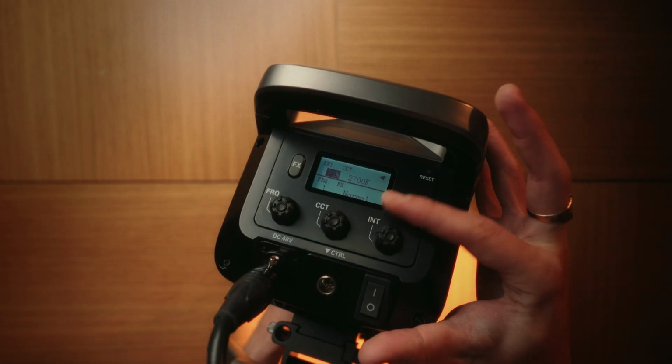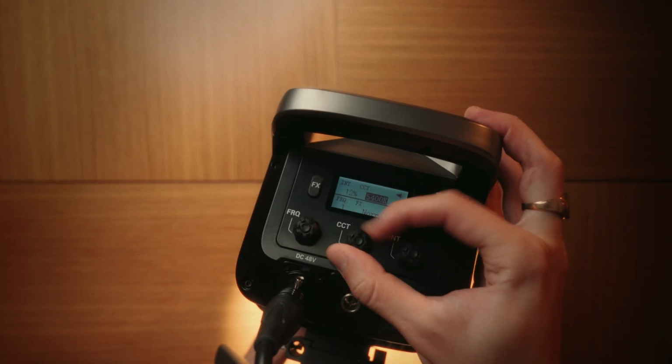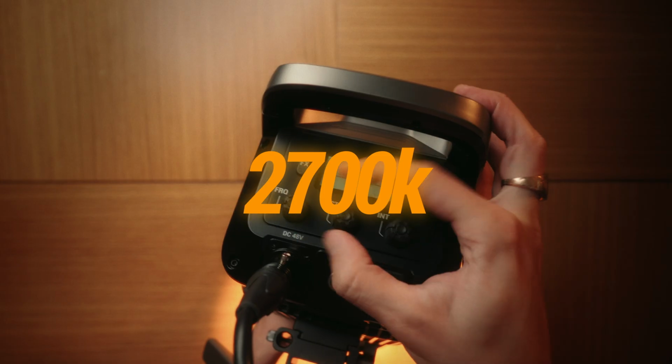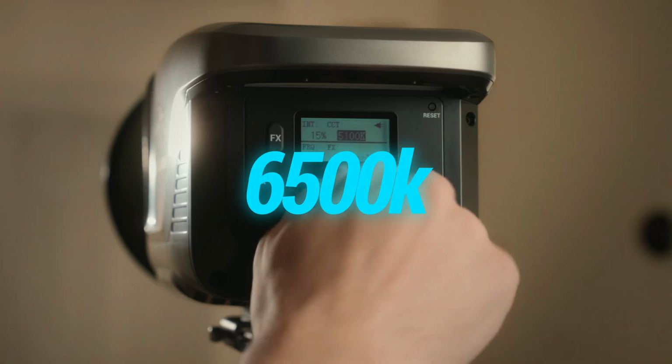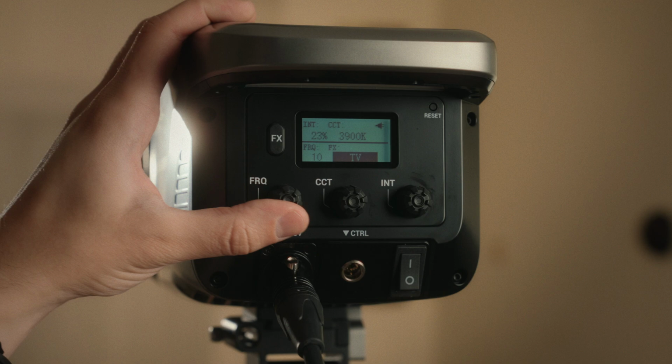By rotating the right knob, you can change the power of the light easily, and by rotating the middle one, you can change the color temperature from 2700 Kelvin up to 6500 Kelvin. Also, by clicking the FX button you can choose from the 9 built-in effects, and by rotating the left knob, you can change the speed of the effect you choose.